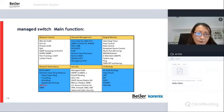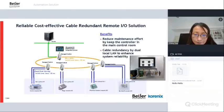And then for L3, the most important thing, except L2, is the routing. So this is the main functional difference between the managed L2 and L3. But for further details you want to know, please contact us. Welcome to write to us, and we will help you to choose the product.